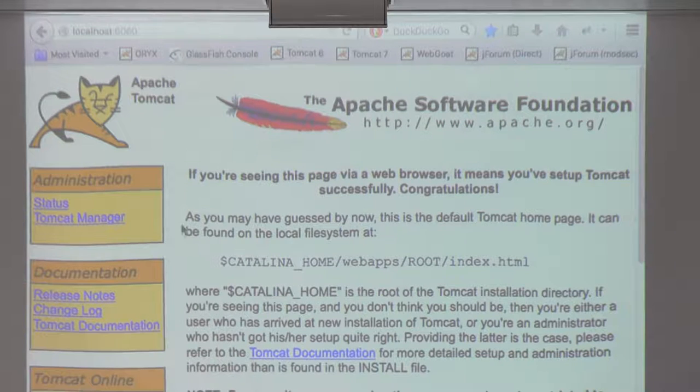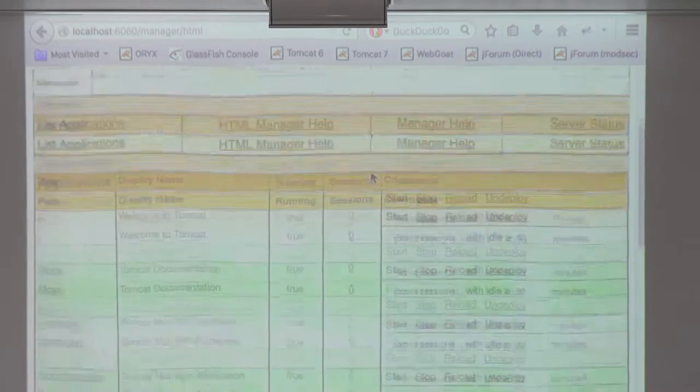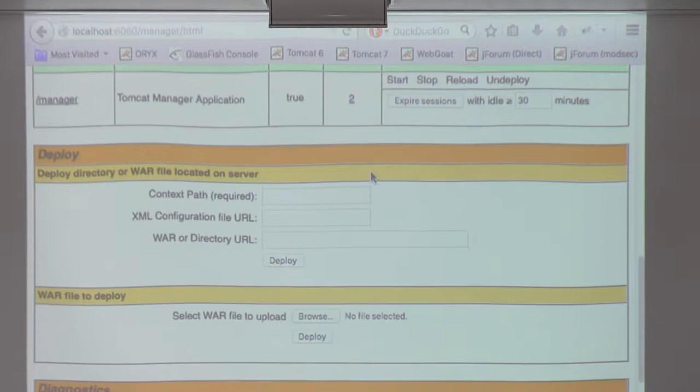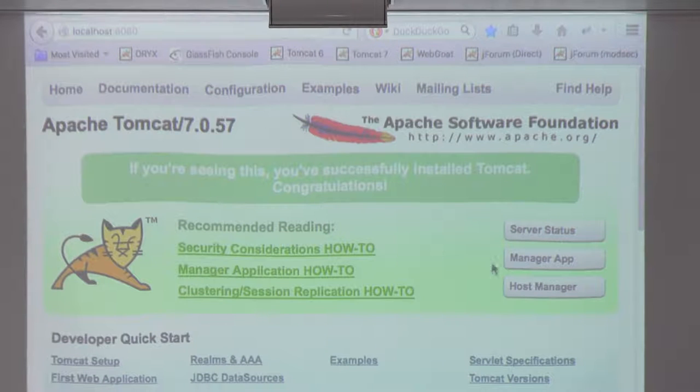Okay, so this one had 6. We're connected in on localhost, port 6060. And if I check the manager, it's running various things. And here it says I'm running on Java 5 on Linux. It's good to log. So just moving over to Java 7.